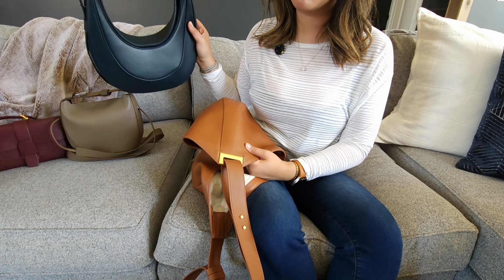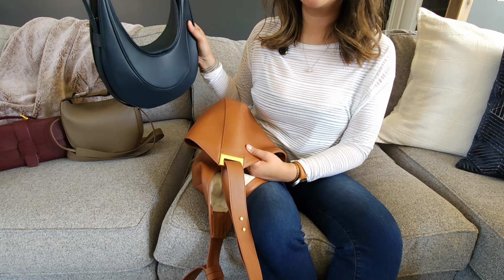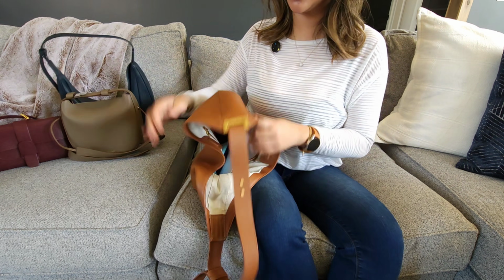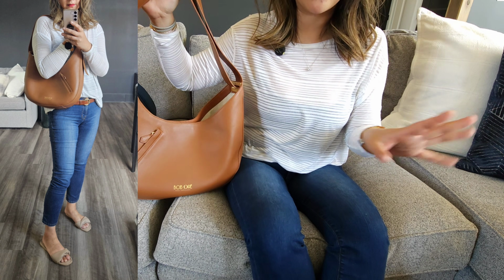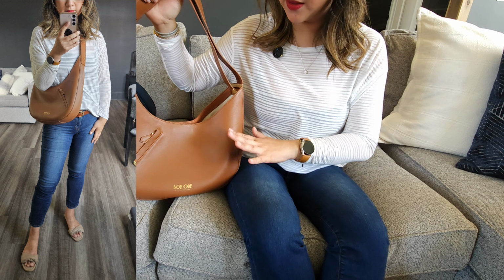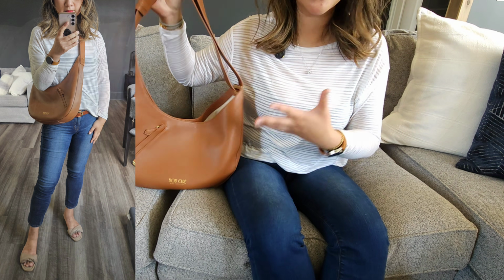Whereas this one looks much more seamless. This one looks very secure, but it's one step that you've got to take to open this one. Whereas this one, you can just rip open, right? So definitely go check out the August favorites if you want a little bit more in-depth review on this particular bag, but I've been loving this one. It's also relatively cheap, and for what it is, I think it's fantastic.